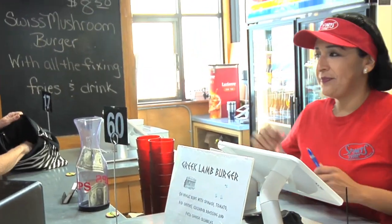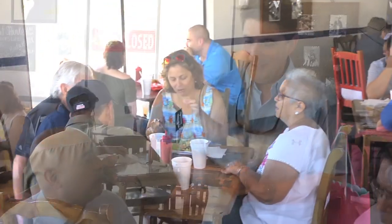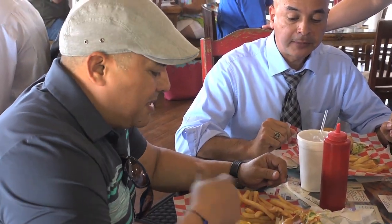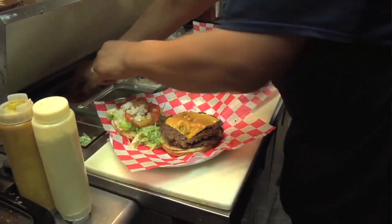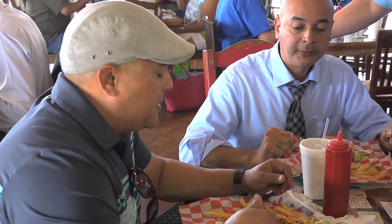The lunch crowd is here at Spanky's, and everyone is busy enjoying their favorite meal on the menu. What are you eating over there? Because that looks really good. This is the works. What does it got? Avocado, the bacon, mushrooms, everything. I've been coming here for almost 5 years, and I always get the same thing.